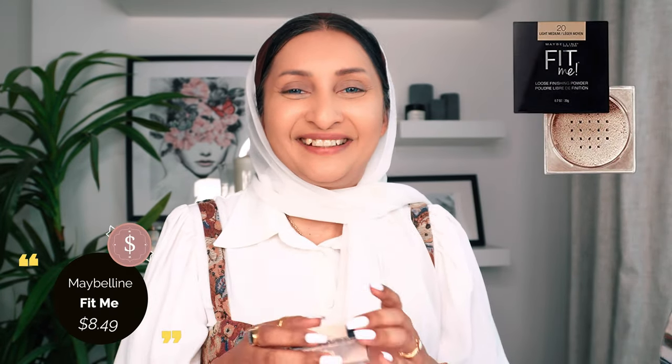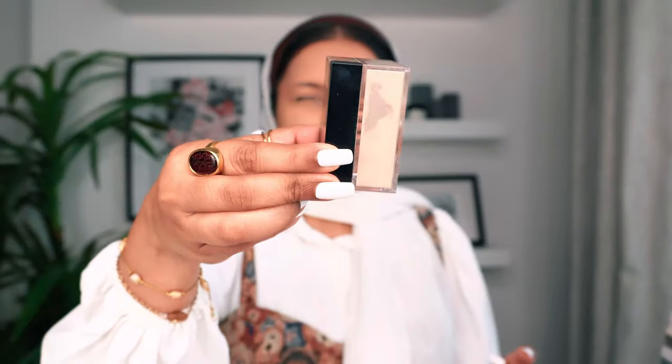I know some people swear by certain setting powders, but for me anything works. Like the Maybelline Fit Me is my favorite. This is in the shade 15 Light, and I don't know why I did that, but this one is good. It lasts forever. I've been using it for a year and a half and I still have so much product left, you know.